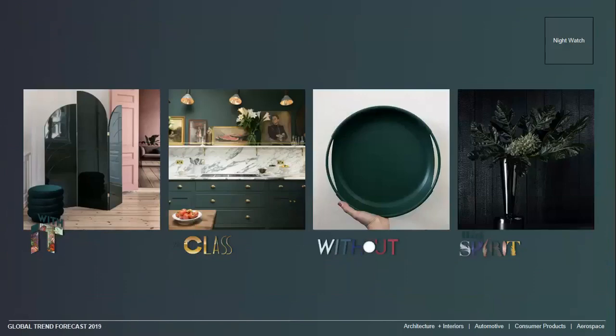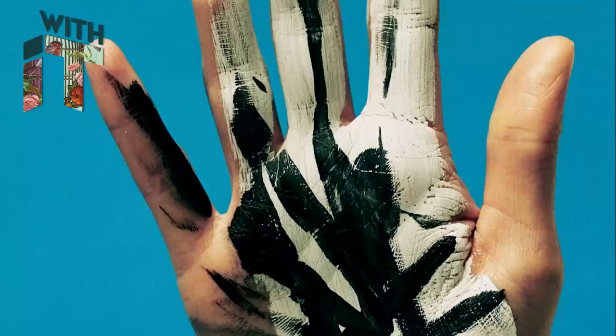So this shows Night Watch and how it can be utilized in the four different trend stories. So in With It, it's going to be fun and reflective, have a lot of life to it. And with Class, it's going to be more traditional, so the matte finishes. And Without, because that's all about less being more, it's going to be a single hue or more monochromatic. And in With Spirit, you're going to see it with some darker colors and some purples and sort of that more ethereal, spiritual aspect to it.